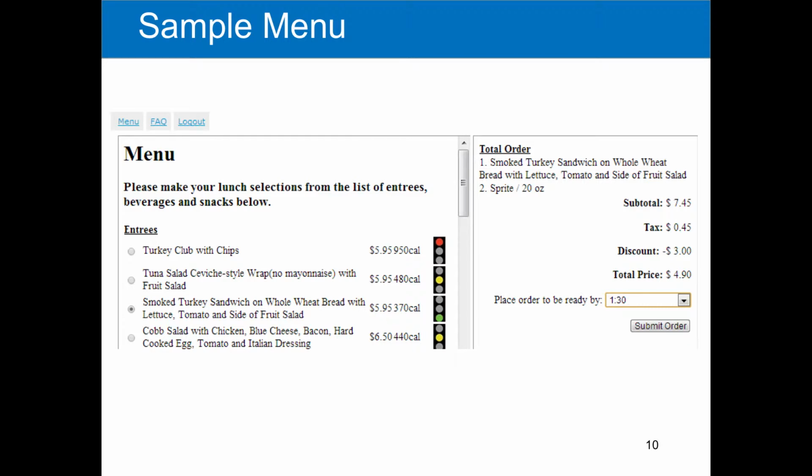So here's an example of what the menu looked like. You see this particular menu is in the numeric and light label condition, the combination. So they might see a smoked turkey sandwich, see that it's $5.95, see that it's 370 calories, and that receives a green light. So maybe they select that and move on with their ordering.